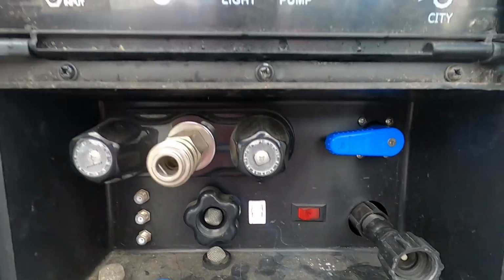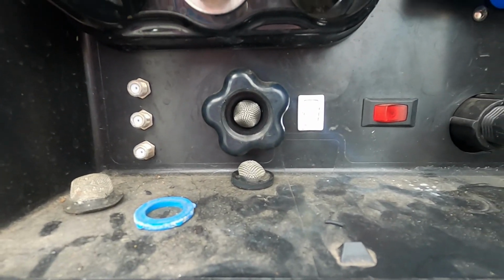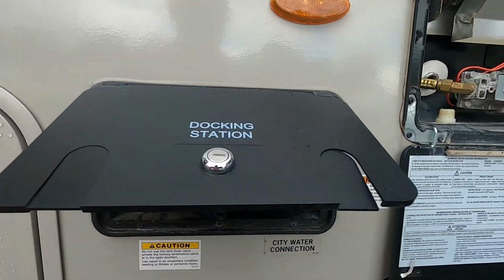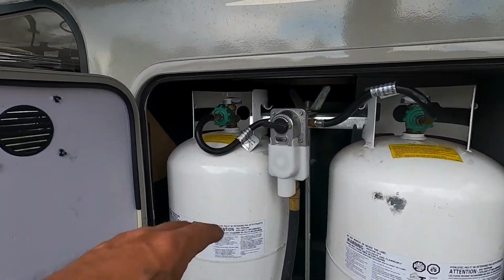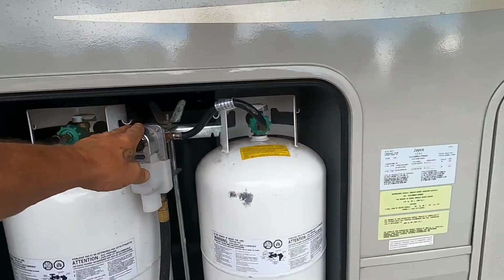So again, your pump, your light, your black tank flush, we'll talk about that when leaving the campsite, and your cable inlets. Go ahead and walk you around the rest of the unit. The other side here is your propane. You design a regulator. Simply point it toward the tank you wish to be using. Lefty loosey to open.